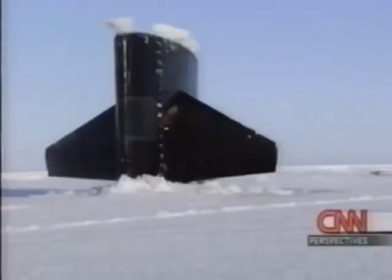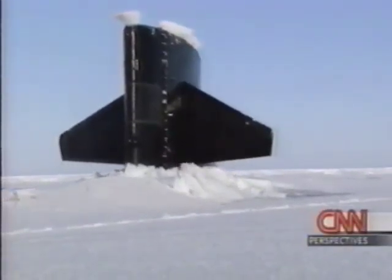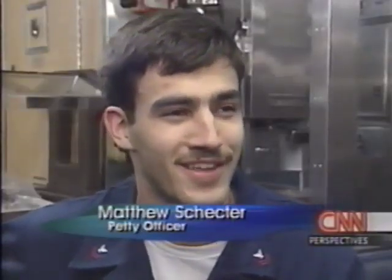Everybody kind of looked around each other, and we all cheered. Good job, guys. Very good. You guys were awesome. Because it's kind of a neat thing to do. Wow. God, I'm emotional. You hit the ice and this submarine shakes a little bit, so you think it's a little scary, but it's really exciting.